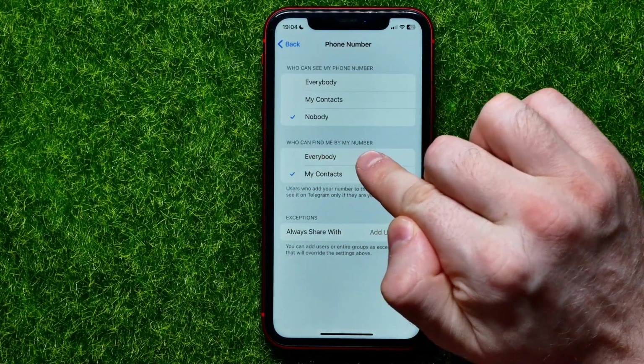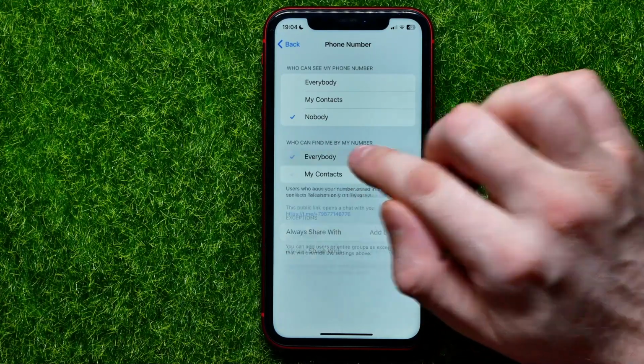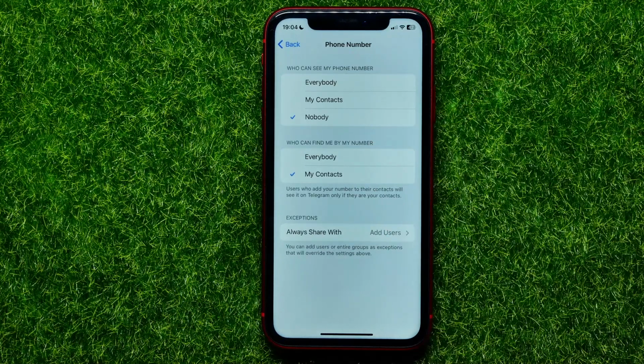by your number. You can change this option from my contacts to everybody, so you can just select between those two options. So by default all your contacts are able to find you on Telegram using your phone number. And the only way to not allow for someone to be able to find you on Telegram using your phone number is to remove that user from your contacts.